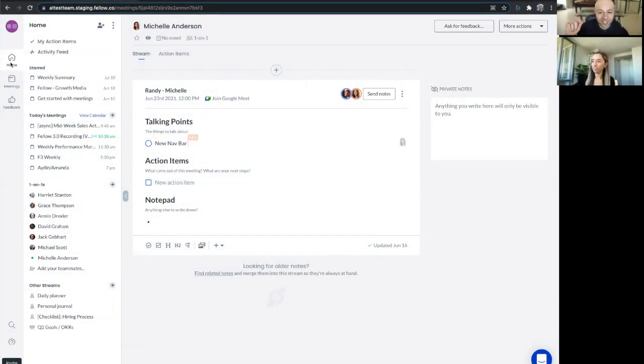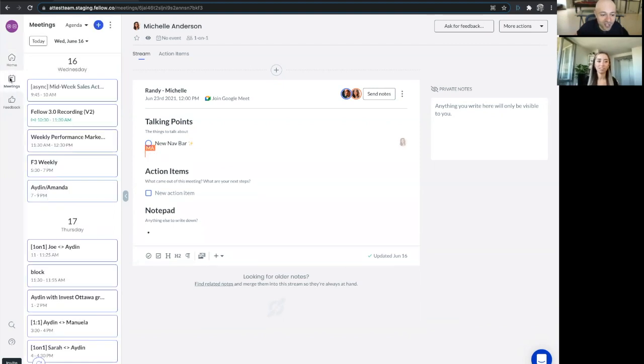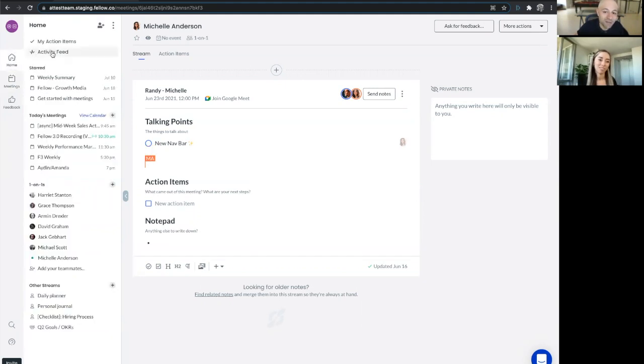So let me just emphasize what just happened. I was here in my meeting section, and then I clicked on home, and immediately nothing changed. There wasn't a full page refresh. I was just able to go to this other section and change the left side without changing the right side. That is huge.